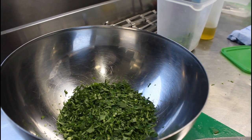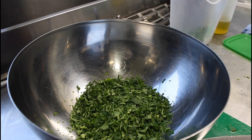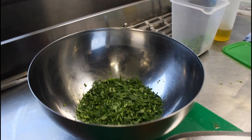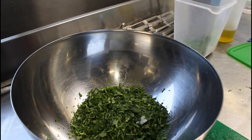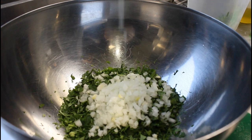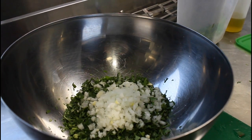So guys, we are inside the kitchen now, a nice Lebanese tabbouleh here. We've got the ingredients in here and we're making everything fresh from scratch. So stay tuned and let's see the end results.